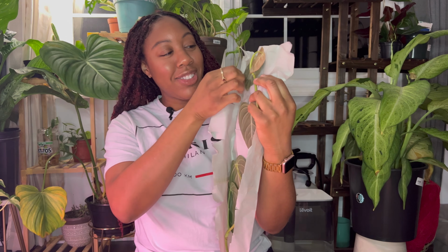What do y'all think this is? I mean, it definitely has more roots than this one. They're just dried up. I'm gonna put it in water, but I doubt that these roots are gonna be able to do anything for this plant. And I'm gonna end up with a bunch of wet sticks.